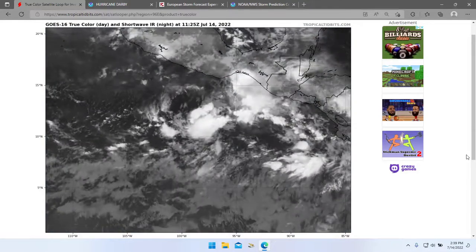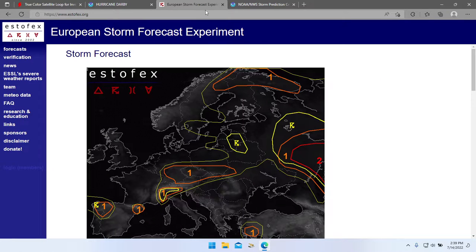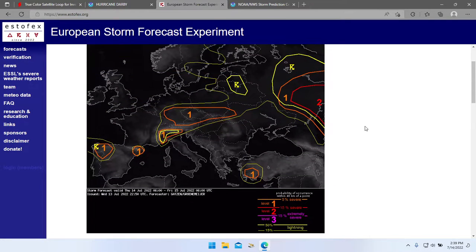So I do want to talk a little bit about the severe weather today. First, let's go across to the other side of the Earth and talk about what we've got going on down here in Europe. This is the unofficial ESTOFEX, the European Storm Forecast Experiment, which has issued the following in Europe today. A level 2 was issued across southern Russia, and large amounts of hail are possible. Severe wind gusts and tornadoes are also possible, and heavy rain, which could lead to flash flooding in portions of southwestern Russia.